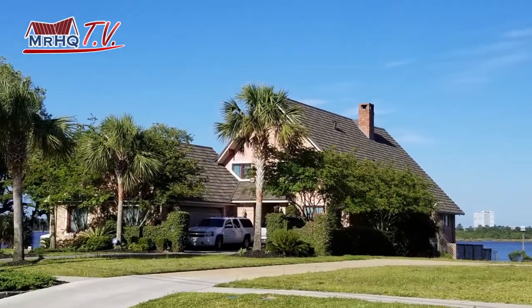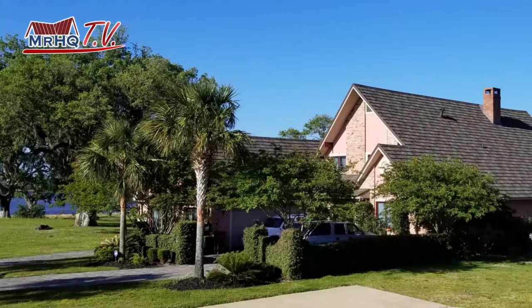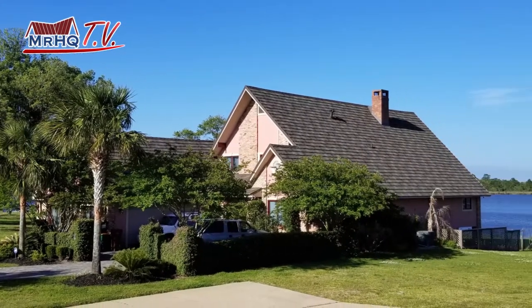This time we're in Biloxi, Mississippi, visiting the home of Randall and Vicki Patterson. And we're showing off one of my personal favorites, the Decra Shake XD. So take some time, check out these photos and videos, and I think you'll come to the same conclusion. This is truly one of the world's most beautiful roofs.